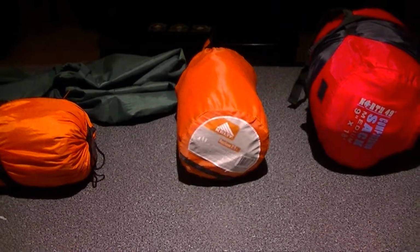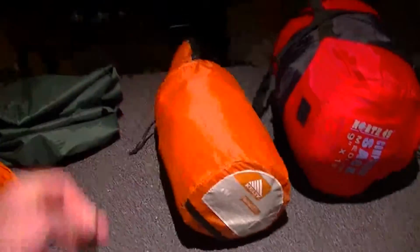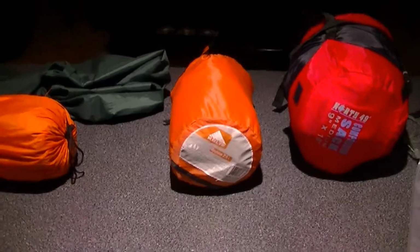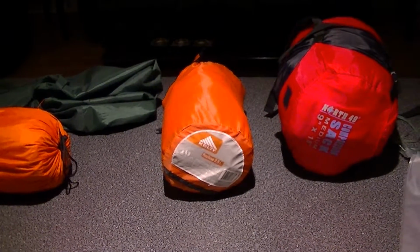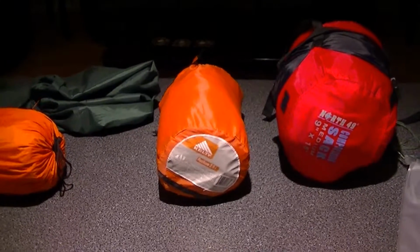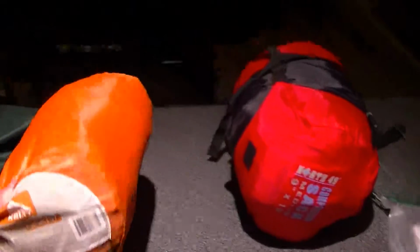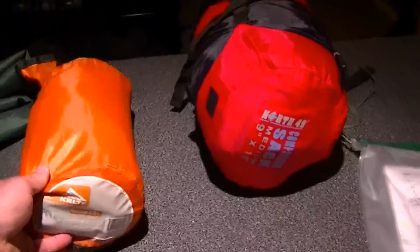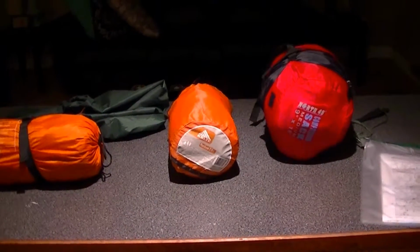Next, I have my Kelty Recluse 2.5i inflatable. Not many people have videos online with inflatable sleeping pads. Everyone seems to go with the Thermarest. But I've had no complaints. I have a self-inflating one, but this definitely beats it. Lightweight and keeps me off the ground in the wintertime. I love it.